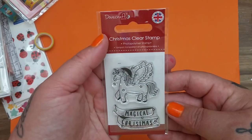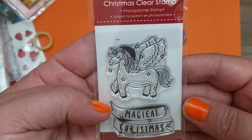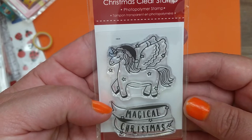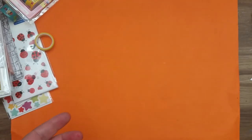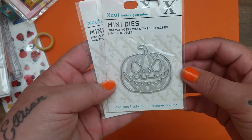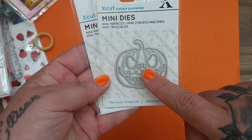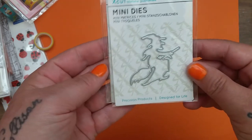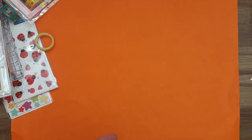I picked up this one, which is a Dovecraft Christmas clear stamp. And the reason I picked it up is because, look, I know how many people out there love unicorns, and it's a wee Christmas unicorn with a magical Christmas. And that was a pound, so I thought, yep, get that one. Then I picked up a couple of dies for my Halloween collab, and just for making Halloween projects, because as I say, the kids absolutely love it when I make things for them at Halloween. This wee X-Cut Spooky Pumpkin was a pound, and then you got the wee X-Cut Spooky Witch for a pound as well, so I got that.